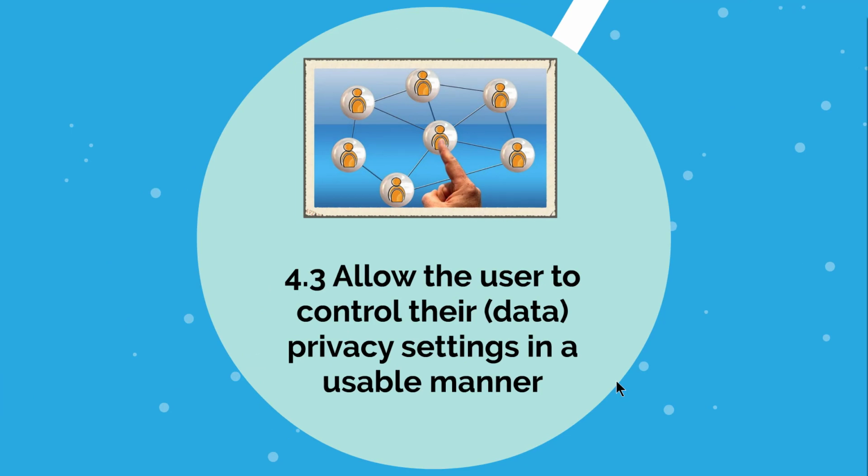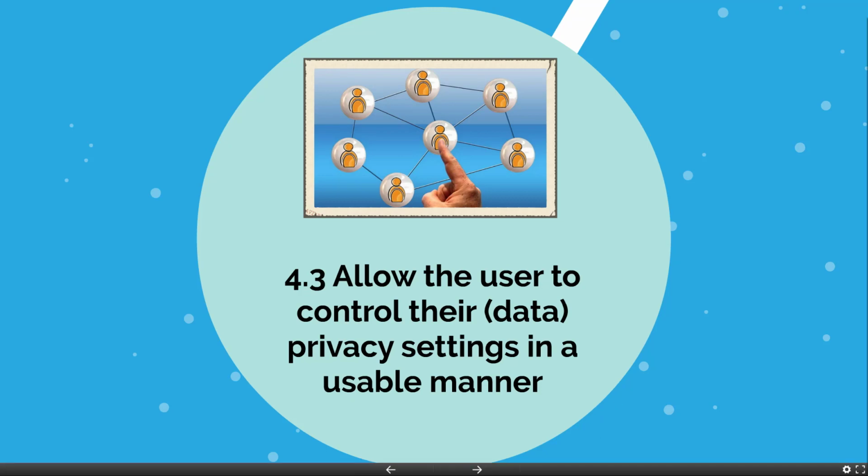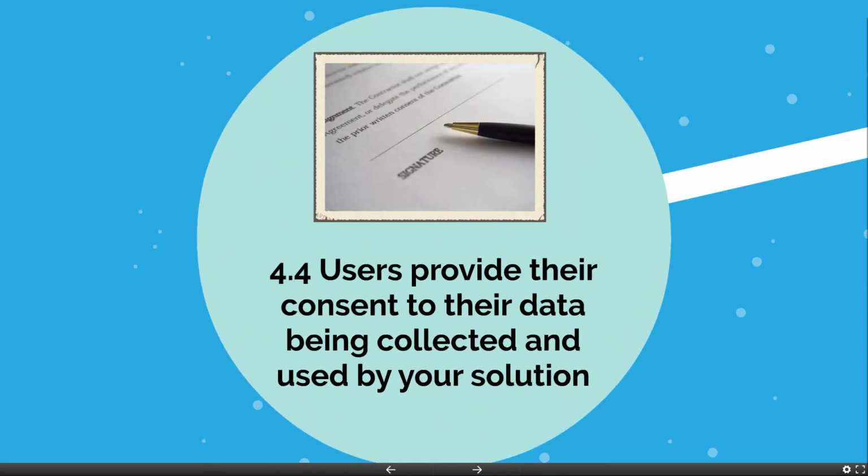For some users, it's intimidating to have so many choices about privacy and uploading data to the cloud, and so allow the user to control their privacy settings in a usable manner. One of the ways of doing that is to provide them with a set of predefined settings that they can choose from on a range of different options, but not too many options, because then it's easier for them to pick one and understand the consequences.